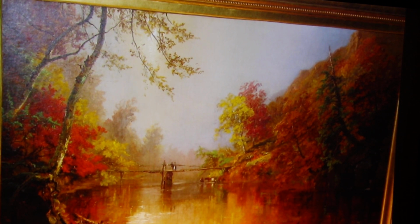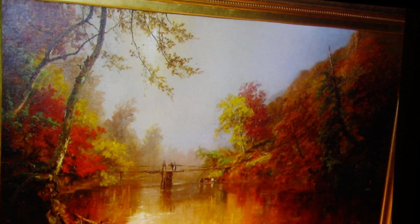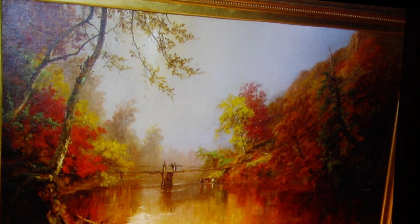I wasn't supposed to be photographing the painting. I found out afterwards from the other gallery. I didn't know.